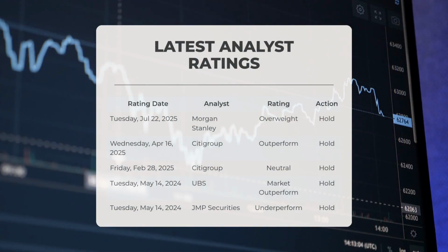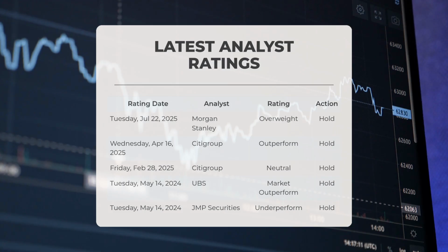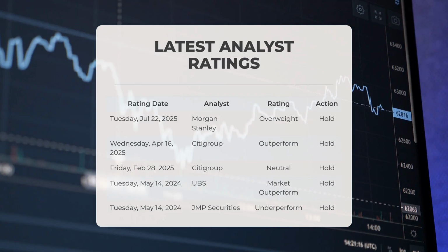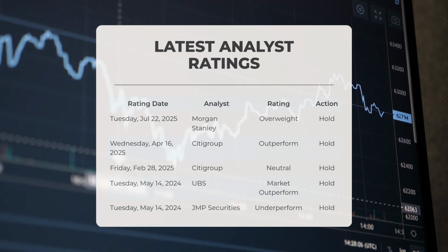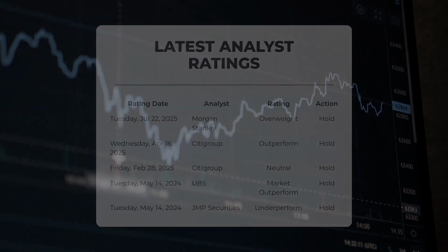Analyst ratings. On Tuesday, the 22nd of July, 2025, it was reported that Morgan Stanley assigned Open an overweight rating while recommending a hold action. On Wednesday, the 16th of April, 2025, Citigroup rated Open as outperform with a hold action. On Friday, the 28th of February, 2025, Citigroup provided Open with a neutral rating along with a hold action. On Tuesday, the 14th of May, 2024, UBS rated Open as market outperform while also recommending a hold action. On the same day, JMP Securities assigned Open an underperform rating with a hold action.